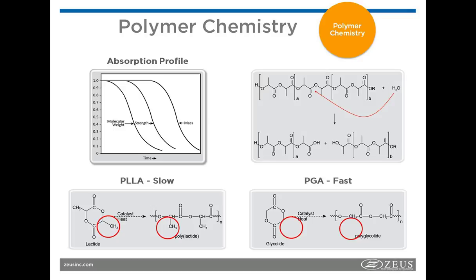For bioabsorbable vascular scaffolds, this started with one of the longest-lasting standard bioabsorbable polyesters, poly-L lactide. And as you can see in the bottom left graphic there, those pendant groups or side groups on the PLA decrease the availability of the sensitive linkage in the backbone of the polymer chain to water. So it is a slower absorbing polymer compared with PGA, which does not have those side groups. You can see that on the bottom right there.